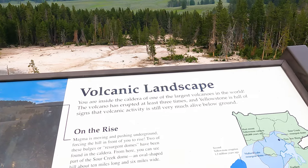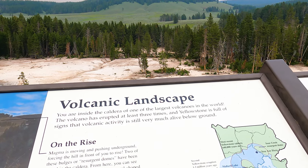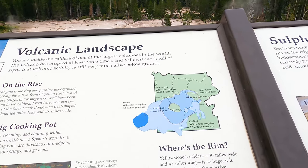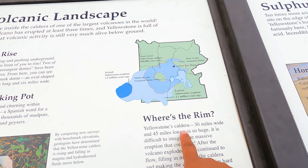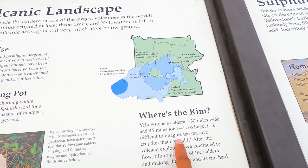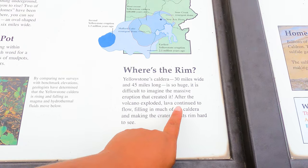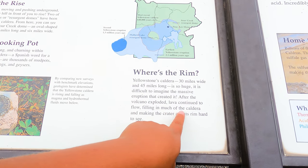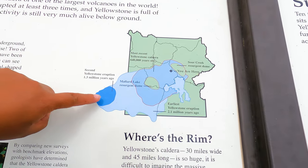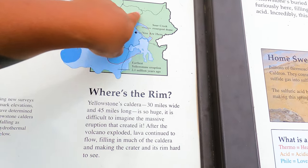The volcanic landscape: you are inside the caldera of one of the largest volcanoes in the world. And the volcano has erupted at least 3 times. Yellowstone is full of signs that volcanic activity is still very much alive below ground. So where's the volcano? Yellowstone caldera is 30 miles wide and 45 miles long, and it's so huge it is difficult to imagine the massive eruption that created it. After the volcano exploded, lava continued to flow, filling much of the caldera and making the crater and its rim hard to see. So this is the second Yellowstone eruption, 1.3 million years ago.